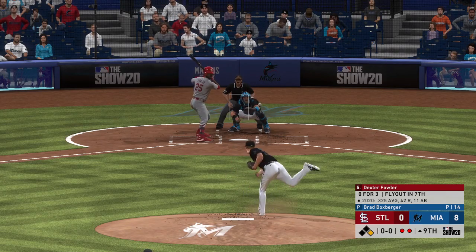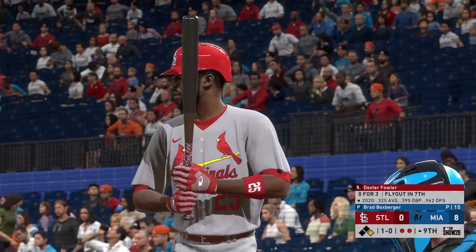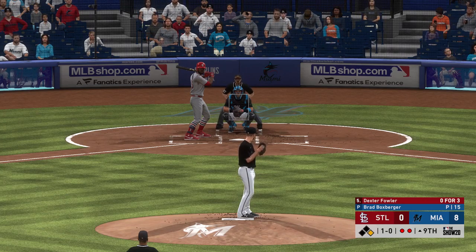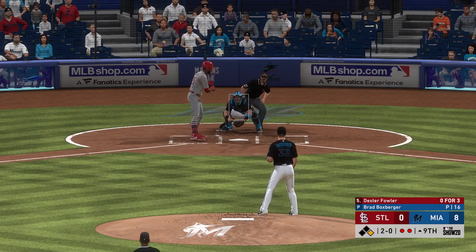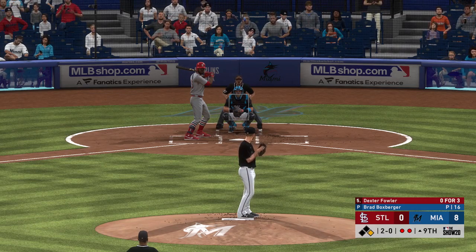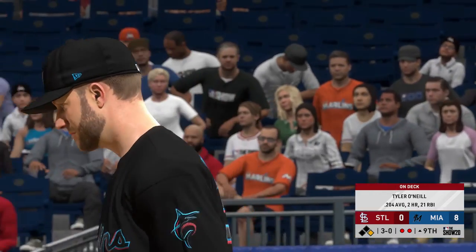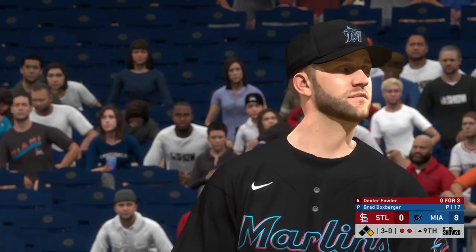Into the box, Dexter Fowler, as the first pitch to him is off the plate for a ball. 1-0. He's hitless in 3 at-bats to this point. Ball 2 now. And a good eye that time to lay off the fastball. It's 3-0. Yeah, it looked like he was going to cruise through this inning, but now a hit and a 3-0 count have changed that. Got to get back in the strike zone right here.